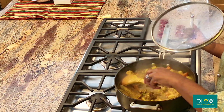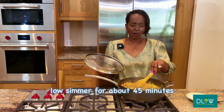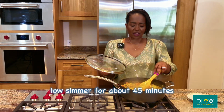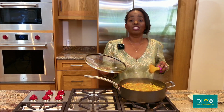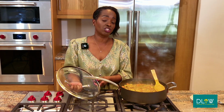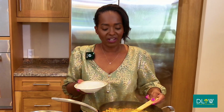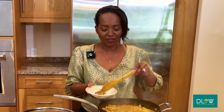It smells so good. And our chicken has been just on a low simmer for about 45 minutes. And everything is nice and tender. The chicken is cooked all the way to the bone, which is really, really important to make sure that your chicken is cooked all the way through. And now we're gonna get a little bit of a taste. My favorite, I'm a flats girl, so I'm gonna grab me a flat.